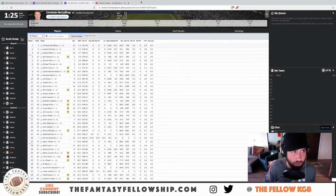But before we get started, looks like we're drafting from the fourth spot today. This is the full PPR mock draft. It's going to have 2 starting receivers, 2 starting running backs, 1 flex, 1 tight end. We'll make kicker and defense our last picks, but then we'll grab 5 bench spots as well. So that'll be a good amount of players to get through here.